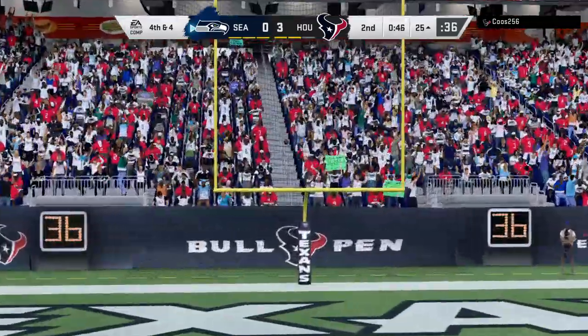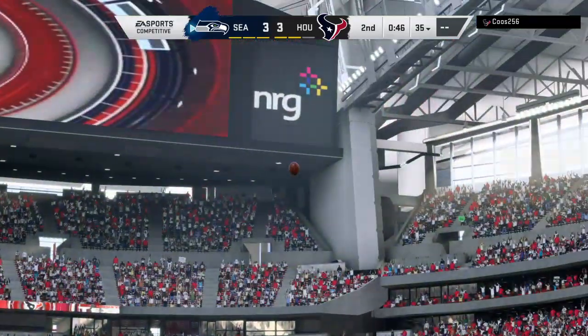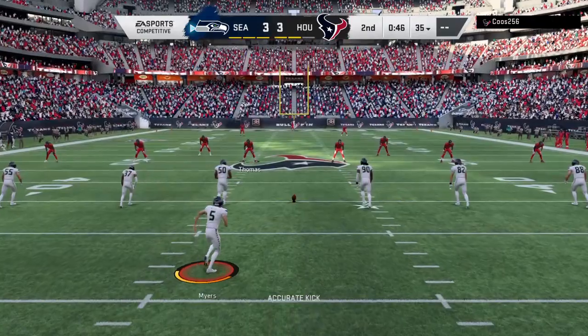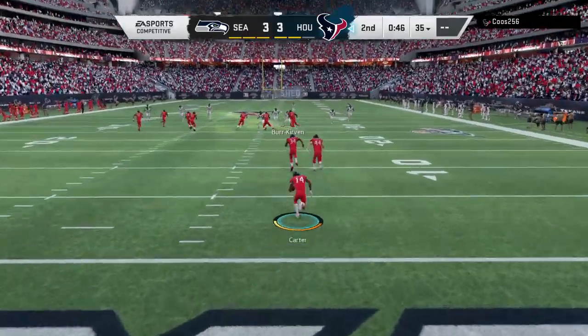And Myers able to knock it through, and that will knock things up here late in the 1st half. So that's a 7-play drive that ultimately stalls out there at the end. Yeah, things were a little leaky in the beginning of that drive, weren't they? But how about the front 7? As they got closer to the goal line, things stiffened a little bit, forced the field goal.